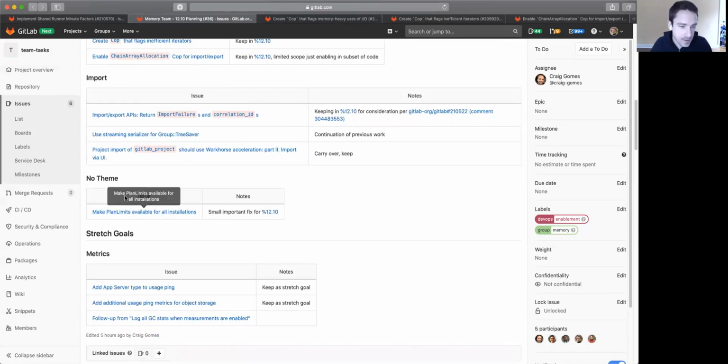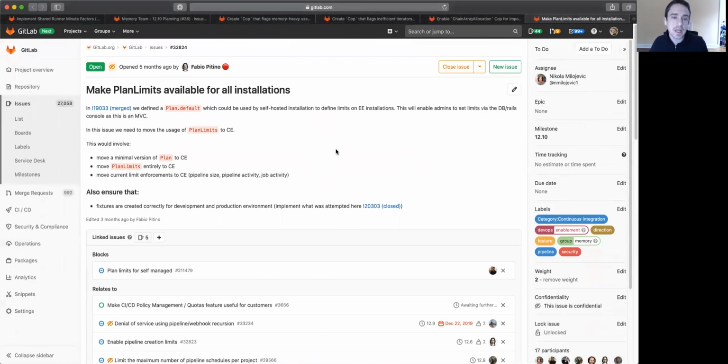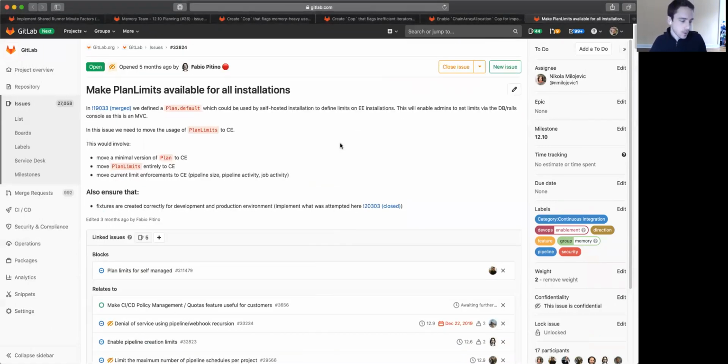Finally here, as far as what we're trying to achieve broadly is that we also want to make plan limits available for installations. What plan limits are is that it allows us to enable our self-managed customers to take advantage of the application limits that we've been introducing into the platform. Application limits are a way to limit certain types of user behavior so that it can prevent unintentional or intentional abuse, which could destabilize the service.